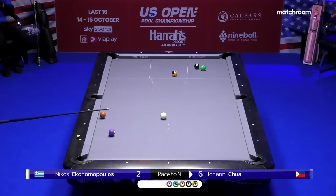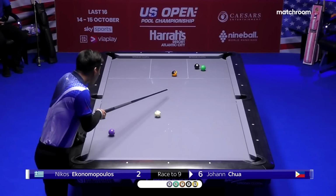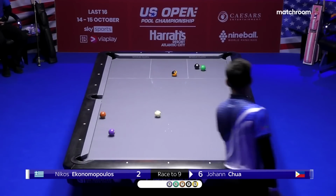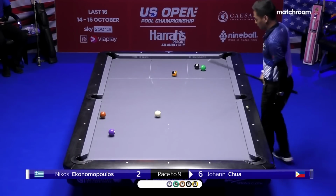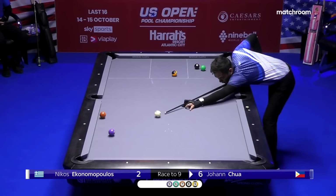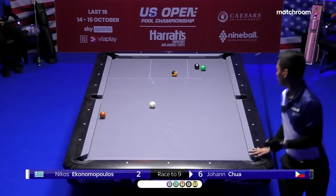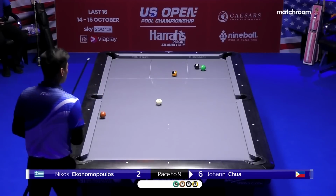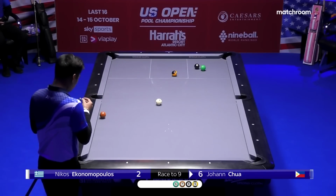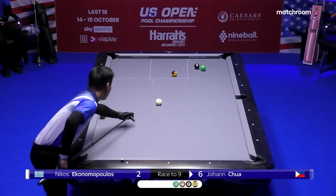Okay, still in a good position, but tricky here with the 6 the way it is, with the 8 so near it. He'd like to get nice and straight on the 6 where he just draws back, takes a little angle on the 7. Okay, he's gotten a little angle here. Can't really stun by the 8. Is he just going to draw this into the 9 maybe, by the 9?